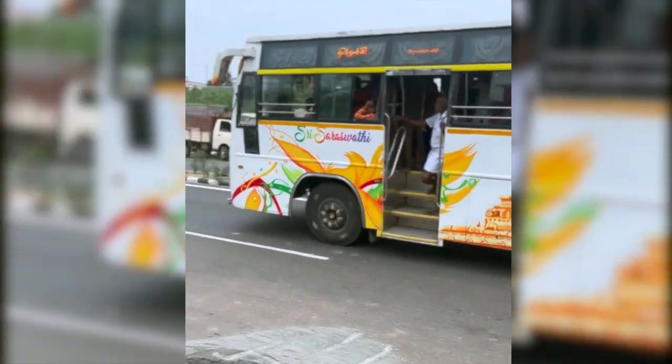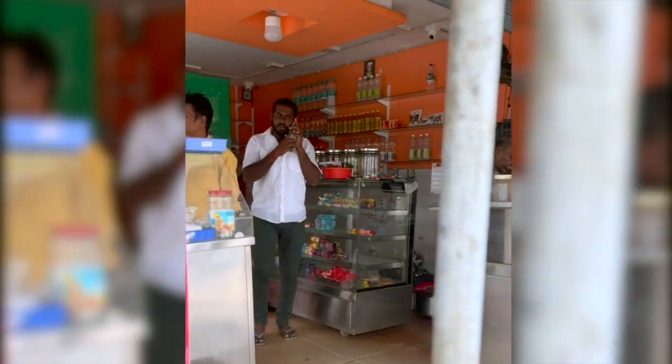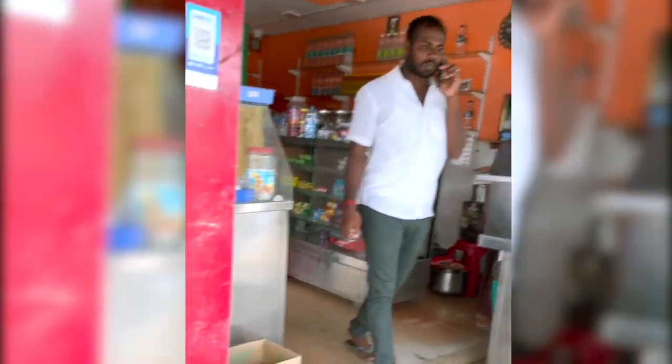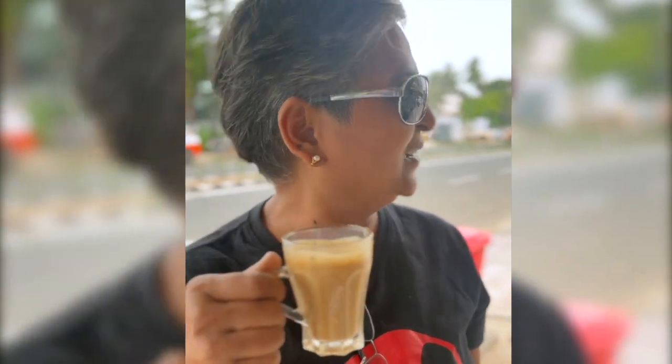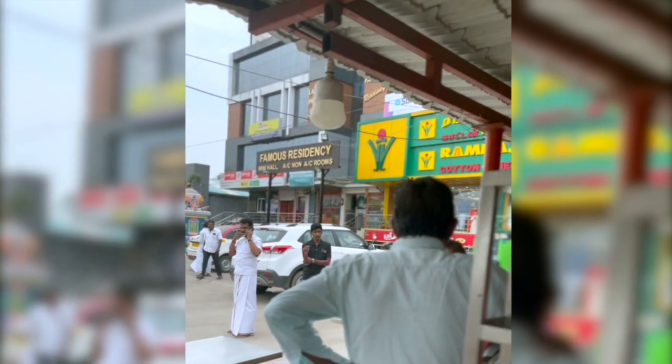With the shop in name. Show the shop in name. Okay, this is it. So we have stopped by here to have a cup of coffee. A little small mall is around here, and it's a nice, lovely coffee.